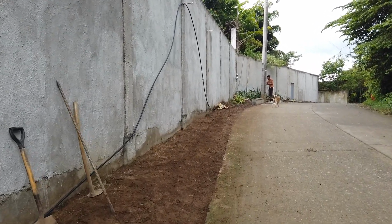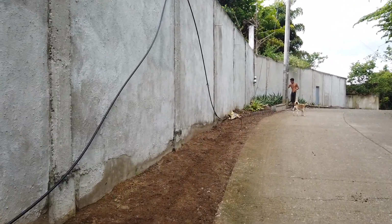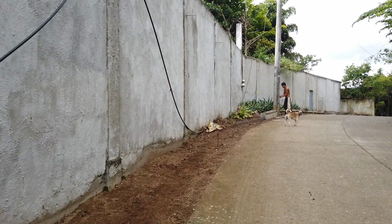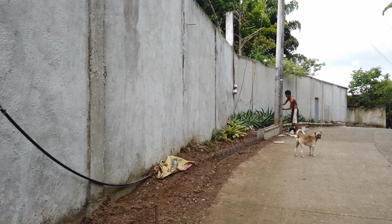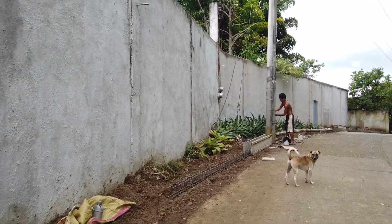Update on my ongoing building work for today. They have continued on making the forms towards here for my curb.